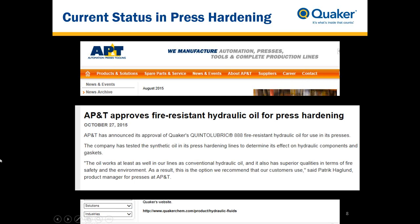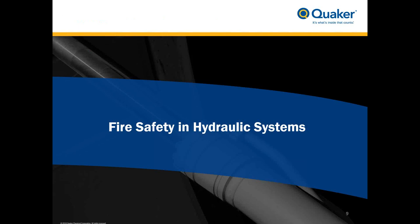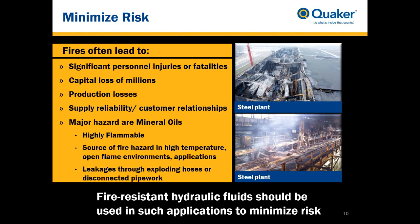Just more in general, fire resistance in hydraulic systems. These are just two examples of steel plants that are facing downtime because of a fire. Because of this fire, significant personal injuries can take place. Clearly, there is a lot of capital loss. You cannot produce, and your line is not able to run for several months if it looks like this. And of course, there are a lot of reasons how you can get a fire, and one of them is the one we can fight about and have an alternative for, and that's the mineral oil.